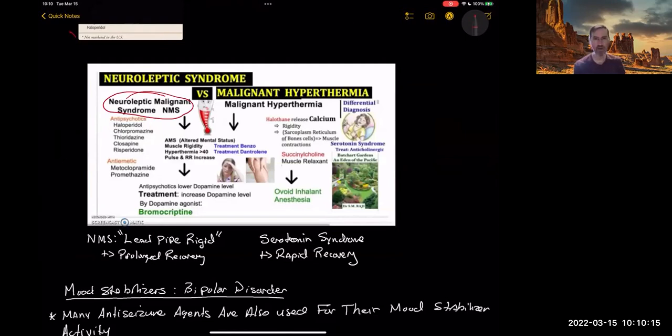It looks an awful lot like Serotonin Syndrome, but it's not, right? So if somebody is on an antipsychotic and maybe their dose has been increased or they've been placed on an antipsychotic recently, or an antiemetic agent that has dopamine blocking properties like metoclopramide, also known as Reglan, or promethazine, Phenergan, right? They can have altered mental status, muscle rigidity, hyperthermia, elevated heart rate, and blood pressure, right? But this is NMS, and for treatment we need to increase dopamine levels by giving them dopamine agonists like bromocriptine, all right?